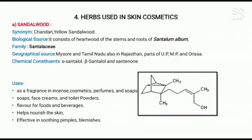I am going to introduce the herbs used in skin cosmetics. There are uncountable numbers of herbal drugs available in our environment and in the market, in formulations or products that are used for many purposes. From those, the first one is sandalwood. The synonyms of sandalwood are chandan and yellow sandalwood.